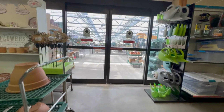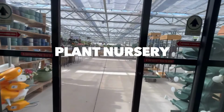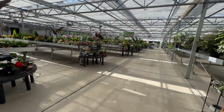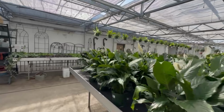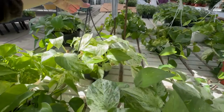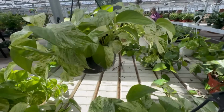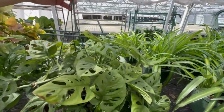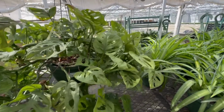Let's go to the plant nursery and pick out something adorable for the back wall over here. The plant nursery is like Disneyland for me. I feel so good every time I come in here. I know exactly where all the plants are. I know exactly what I was looking for and where it is located. This place also has a chocolate shop and flower shop on the other end. And it also has like home decor stuff that's so beautiful.